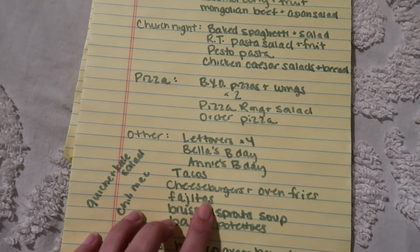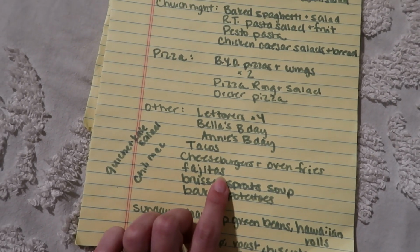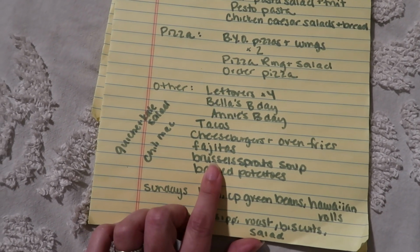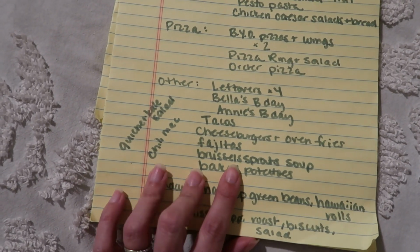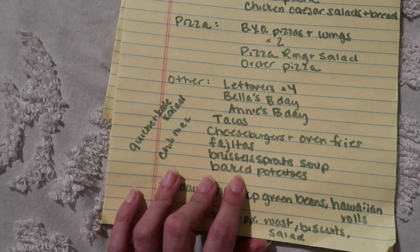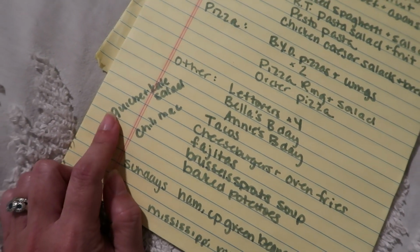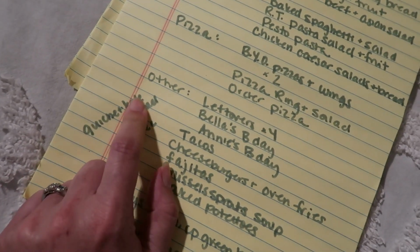Can't make it through a month without some tacos. We'll grill cheeseburgers one night and have oven fries. We'll also grill fajitas one night. Brussels sprout soup, kind of last chance for good Brussels sprouts right now. So I want to make some Brussels sprout soup. It's a favorite. Baked potatoes, because I needed an extra meal and everyone around here likes baked potatoes. I have quiche and a kale salad one night. And then I'll link the kale salad recipe.